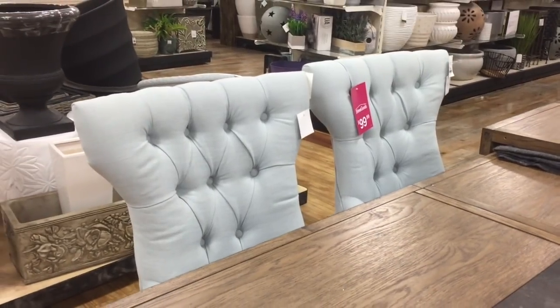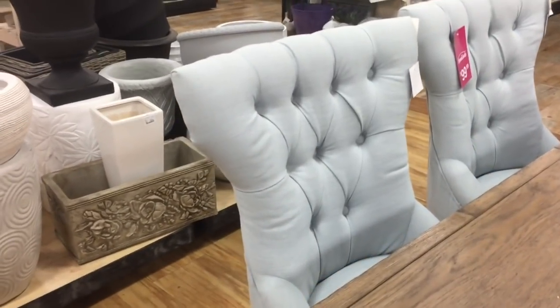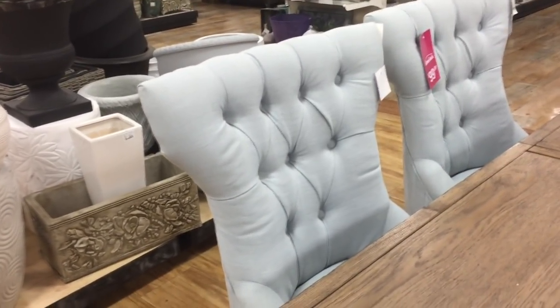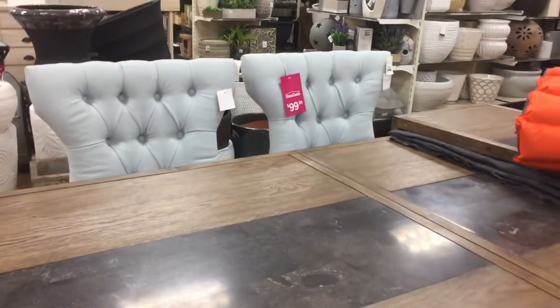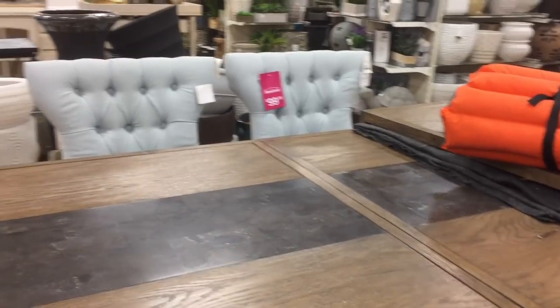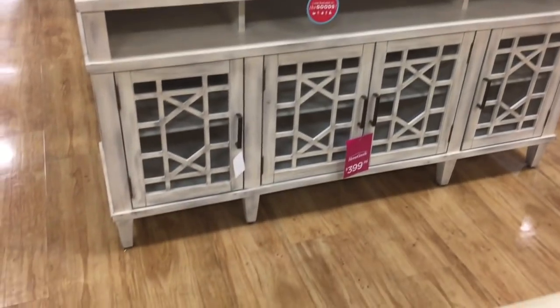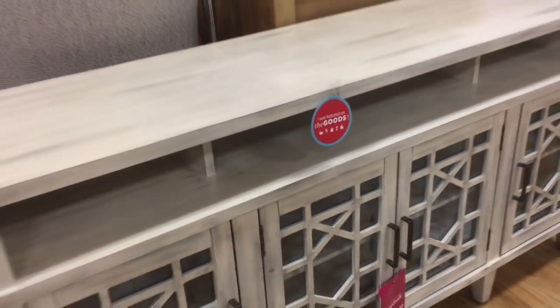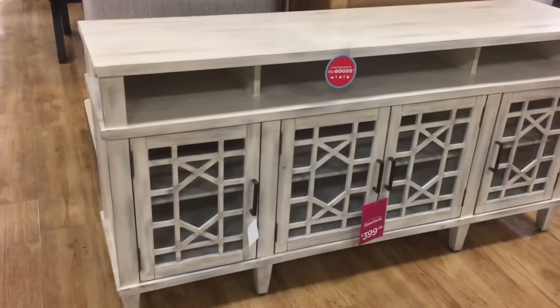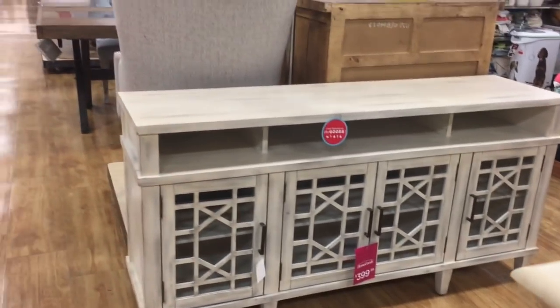I need new chairs. My next project is going to be my dining room. It's gonna take me a while though, just like everything else. Decorating takes a long time, trying to find the perfect pieces and stuff. But yes, new chairs. This is really cute as well. I just didn't like the openings. I'd rather have something that is closed and I can put stuff in there and you're not able to see it. That's just my personal choice.